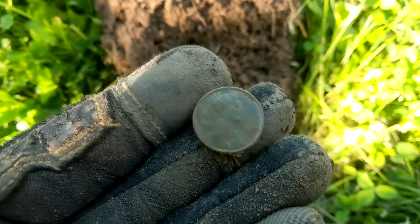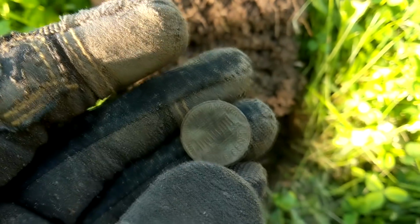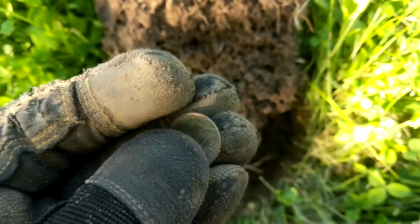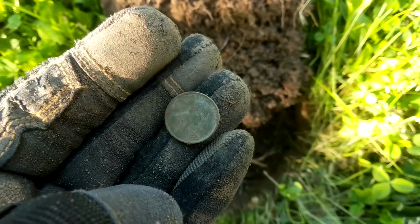All right, so I moved back into the spot where I was originally finding all the coins, and finally squeaked out a 1970 Denver penny right there, which is something that we still need in the collection, so I will definitely take that. Still looking for those older coins though. Hopefully we can find some before the episode ends.